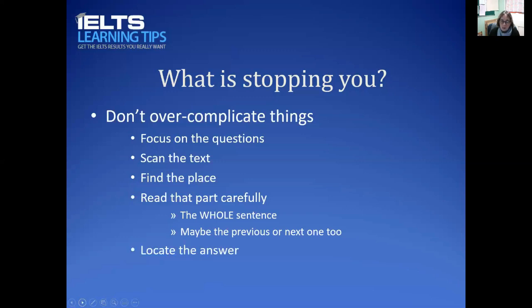Then locate the answer. If you've done all of these things that are on the slide now, the answer should be obvious. If it isn't, then there are a couple of things that you need to do. First of them is to go back to the question. But once you've got the answer, don't start checking it and rechecking it, just go on to the next question. If you pick the wrong choice, then you may find that that choice fits in another question and you can go back at that point. So don't spend any more time now, just move on.